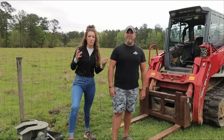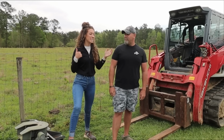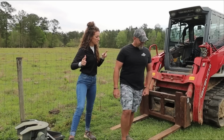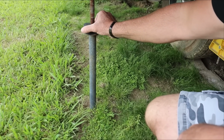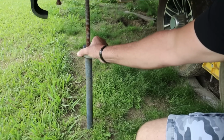It is supposed to get back up to 70 today, so we are waiting for that, but in the meantime, we are gonna get started this morning. We got a few things left to do on the camper, so let's go get them. Let's do it. I know y'all wouldn't believe it, but there actually is a bottom to this jack. You can tell it's been there a while.